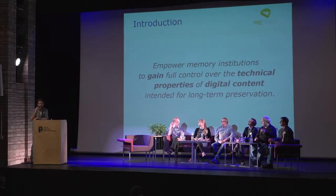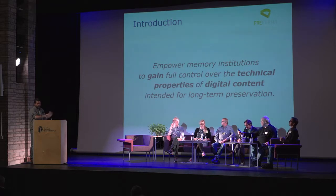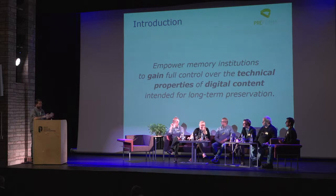I hope you noticed that the sounding board of institutions we had in the project to develop the 3 tools is very diverse, dealing with different content types: pictures, audiovisual, and text, which is also reflected in the 3 tools.